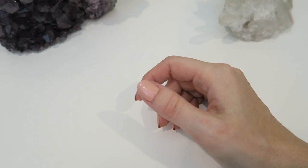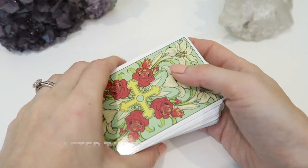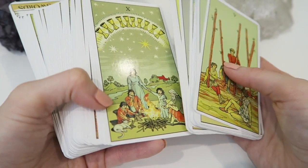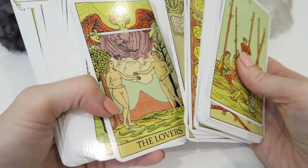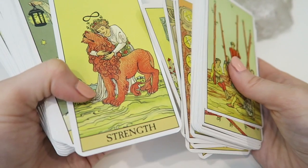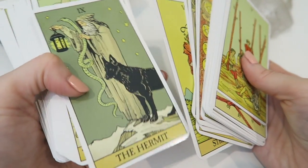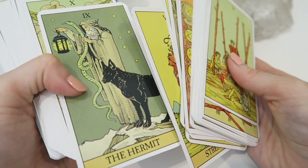Okay, next we have the After Tarot. So this is actually based on a Rider-Waite deck. So it takes the Rider-Waite deck and then it shows you what the images would be like a moment after they are depicted in the Rider-Waite deck. So it's similar, but there are subtle differences in each of the images. Like for the strength card, for example, she's hugging the lion as opposed to putting her hands in the lion's mouth in the original. So I do like working with this deck. This particular Hermit is one of my favorite interpretations of the Hermit card.